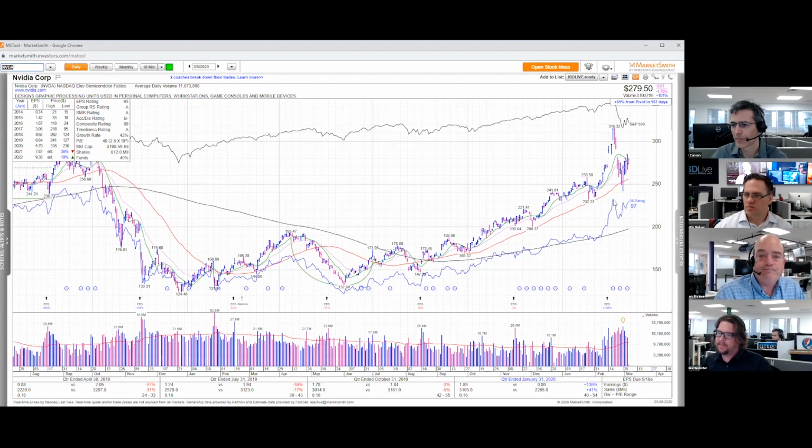Aside from that, look at the RS line. Again, it's not actionable right now. It's off the 50-day line, and it doesn't have a base, but this is one you want to keep an eye on. This is one you put on that list, and hopefully in a few weeks you get that.